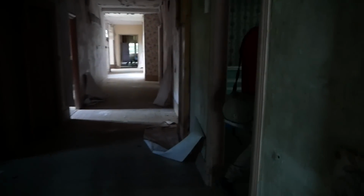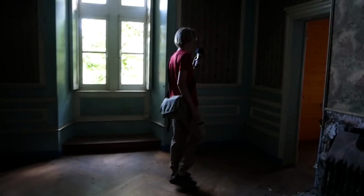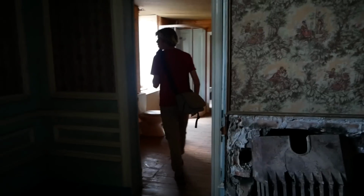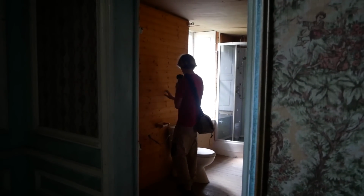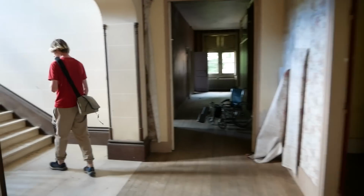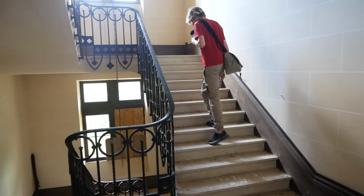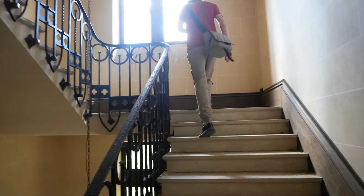The rooms have such different colors. This one, as you can see, is blue. And also all the wallpapers are different. Here's one of the more newer bathrooms. I think that's really the thing which looks the newest in here, the bathrooms. Still, this staircase is the thing which still looks the best, I would say. It's also really well made, so.